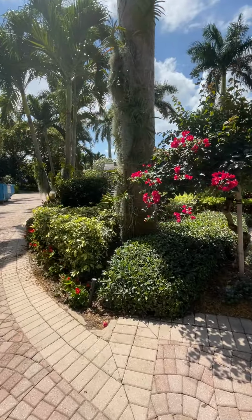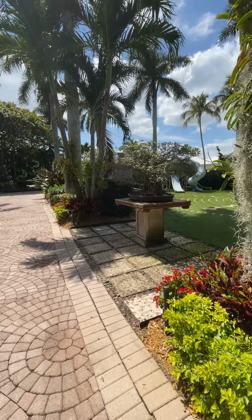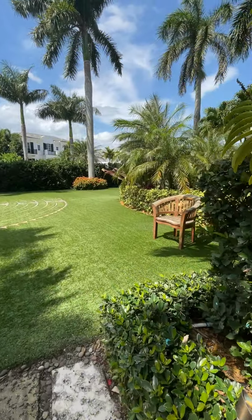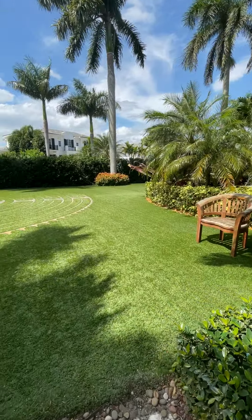Over to the right, we're going to be seeing the playground, which will be for sale. Manicured lawn, boutique furniture, it all needs to go. I'm going to take you around to the main house. You're going to see the guest house and offices are on the right-hand side.